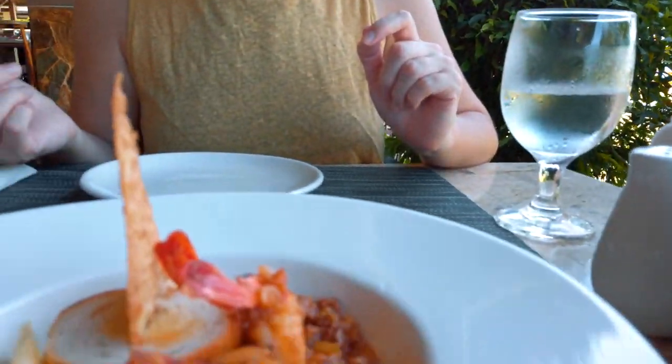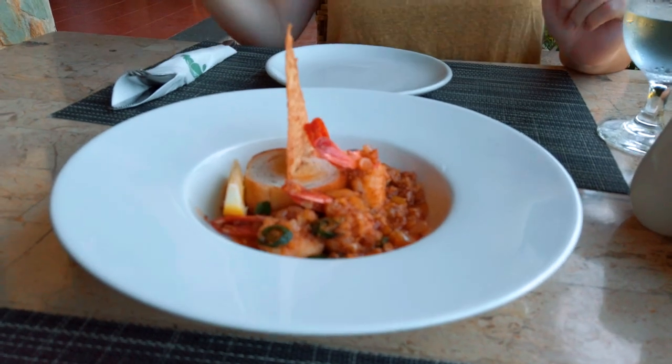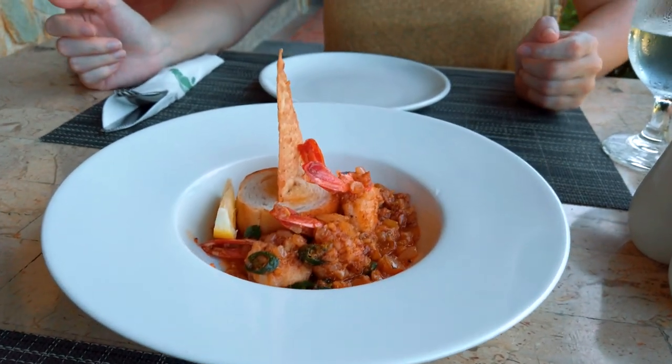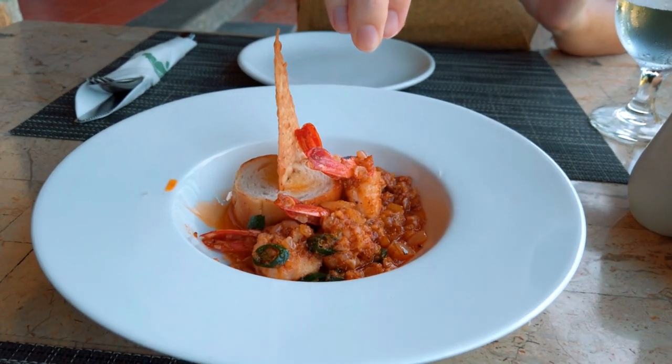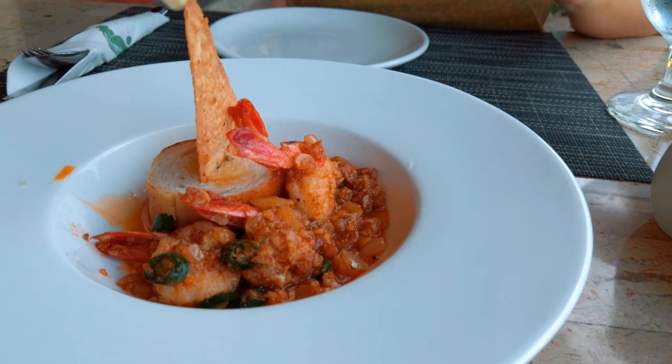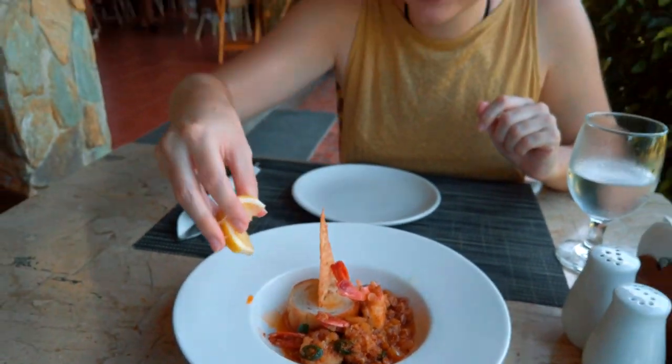We're gonna share the bread. And the food is here. Okay, what do you think? It's good. That's very small. Good thing we got another main coming. It's nice. Very, very cute. Looks like it's really tasty.